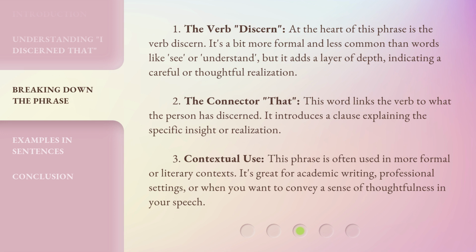3. Contextual use. This phrase is often used in more formal or literary contexts. It's great for academic writing, professional settings, or when you want to convey a sense of thoughtfulness in your speech.